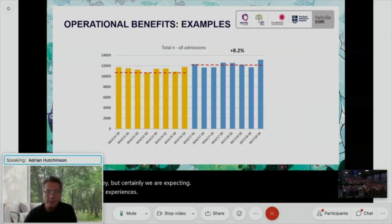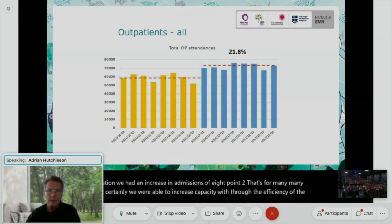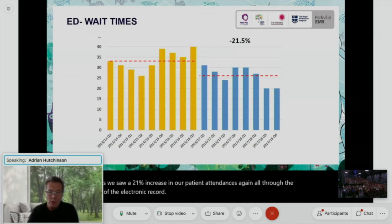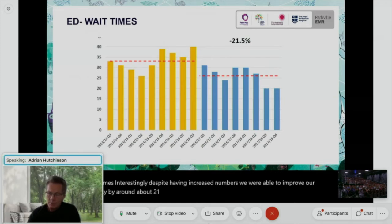Operational benefits, and certainly in the 8 quarters before and after EPIC EMR implementation, we had an increase in admissions of 8.2%. That's for many reasons, but certainly we were able to increase capacity through the efficiency of the electronic record. Outpatients, we saw a 21% increase in outpatient attendances, again, all through the efficiencies of the electronic record. ED wait times, interestingly, despite having increased numbers, we were able to improve our ED efficiency by around 21%, where the wait times went down in our ED.